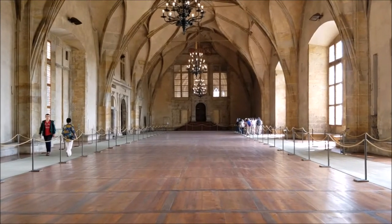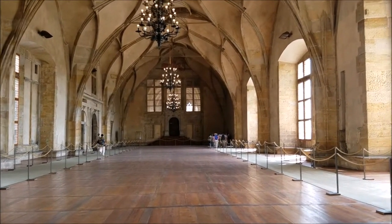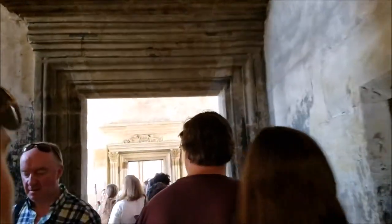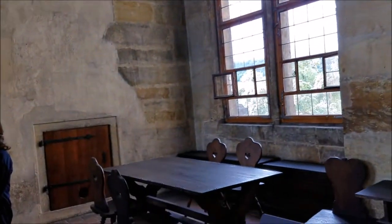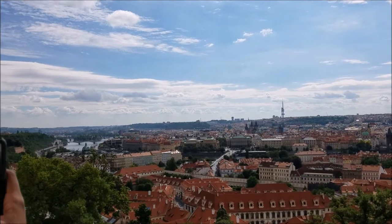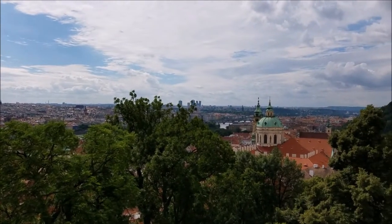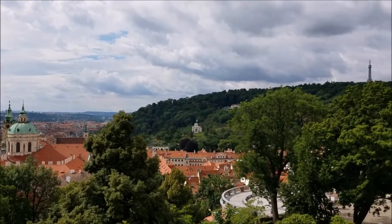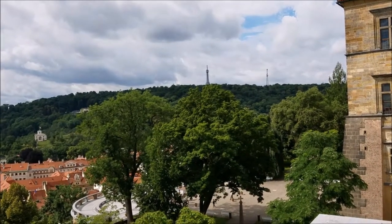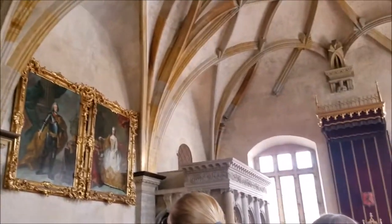Okay, so now this hall is only used for, I guess, the inauguration of the new president. But other than that, this hall is not really used anymore. So this is the view from the top of the Prague castle. See the bridge over there. This was the old parliament.